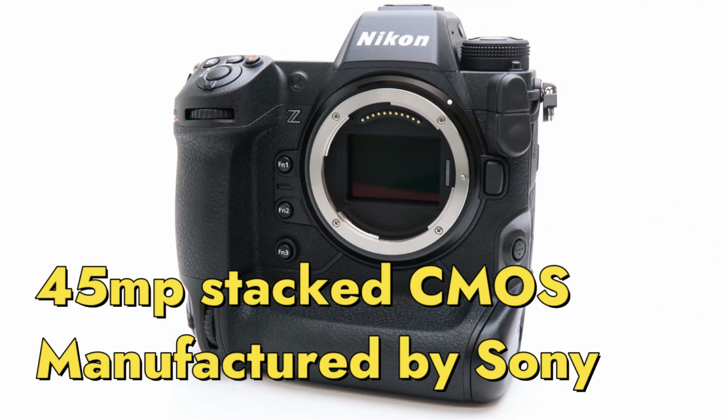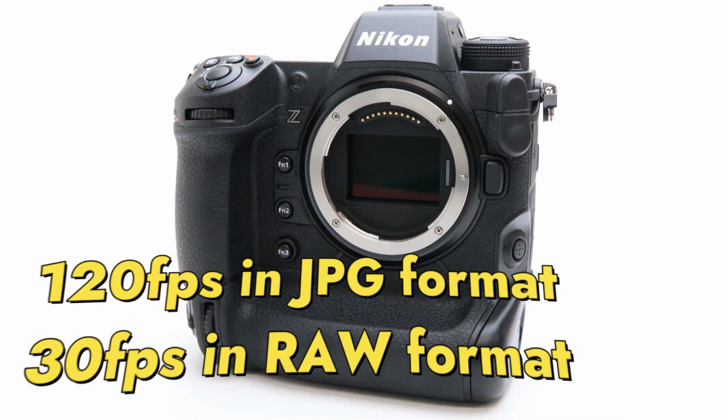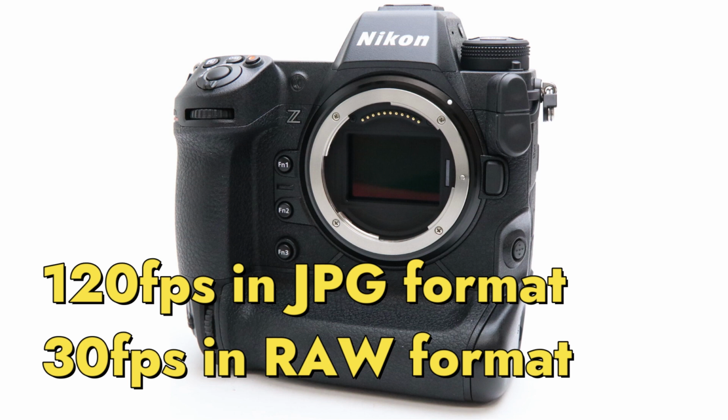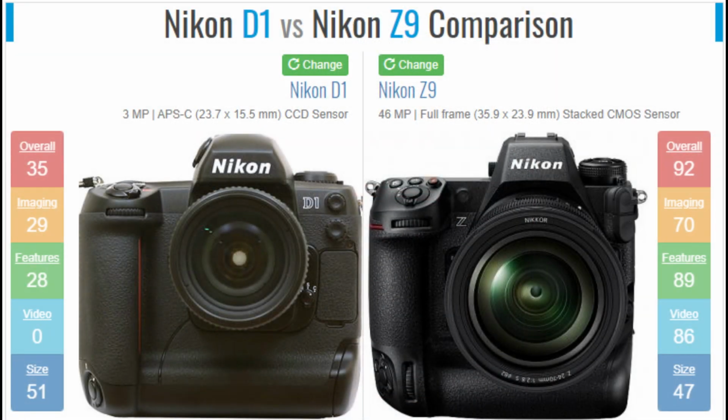The Nikon Z9 sports a 45 megapixel stacked CMOS image sensor. The camera can shoot as fast as 120 frames per second, but in JPEG format only, and the resolution of these images would be 11 megapixels. If you want RAW files, you are limited to 30 frames per second. Now let's dig in and see what 24 years of innovation have brought to Nikon professional cameras.